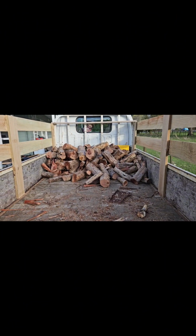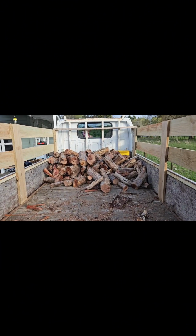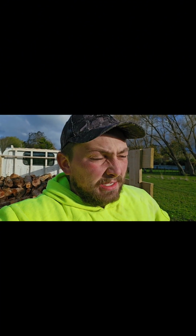Alright, that's a cubic metre of manuka. First bit of wood on the new truck. So I just need to get the rest of the mac on now. I need to go and load it up with some macrocarpa, but I'll probably just do that in the morning. Got somebody picking something else up that they're buying tomorrow, so yeah, annoying day, but also a good little day. Made some progress, made a little bit of money.